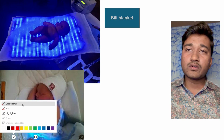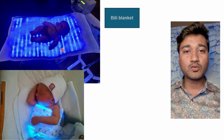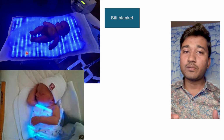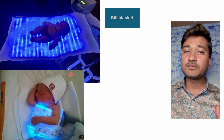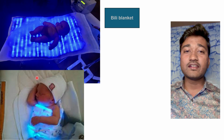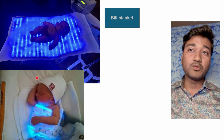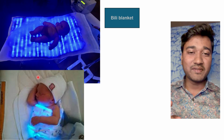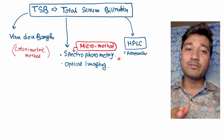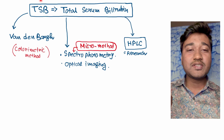Another form of phototherapy is called the Billy blanket. The Billy blanket is a total blanket made up of multiple optic fibers. These optical fibers produce this blue light, and this blanket is wrapped like a normal blanket. Therefore, the more irradiation of this blue light, the more it works. The main con of this Billy blanket is that it is highly costly and not available in all centers.